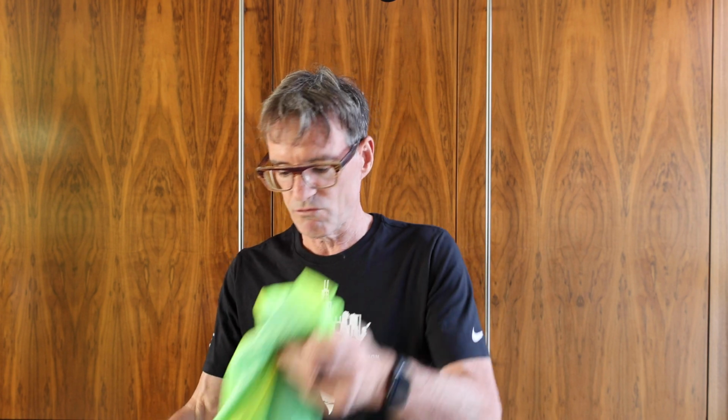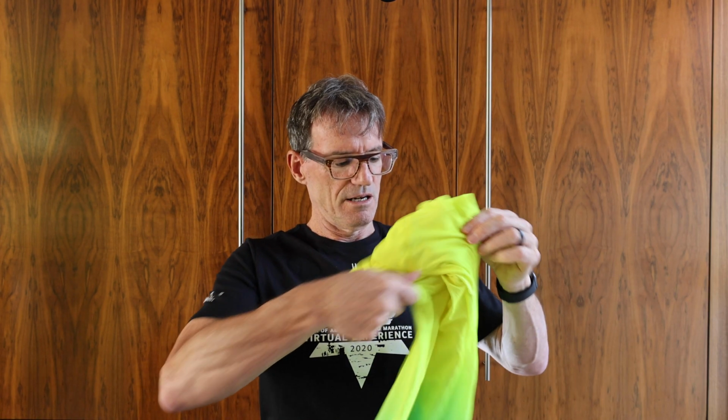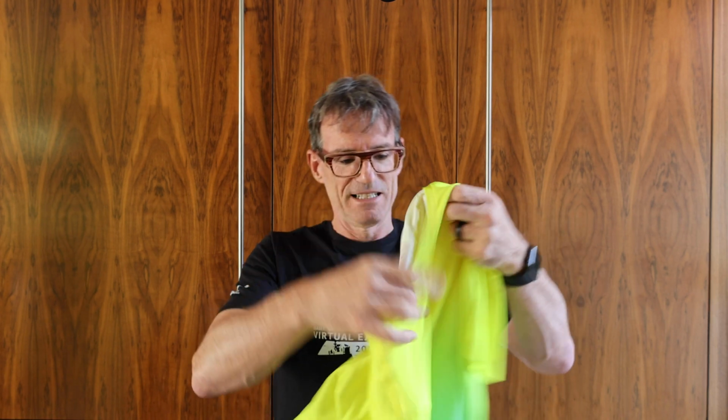As was my Soar running hot weather t-shirt. I mean, you couldn't miss me really, could you, in this thing? It's the bright yellow with the green. Really, again, super comfortable throughout. Didn't notice anything about it other than I turned up and finished the race. Didn't feel overly sweaty. Same is true of the buff hat, which I actually really enjoyed wearing.